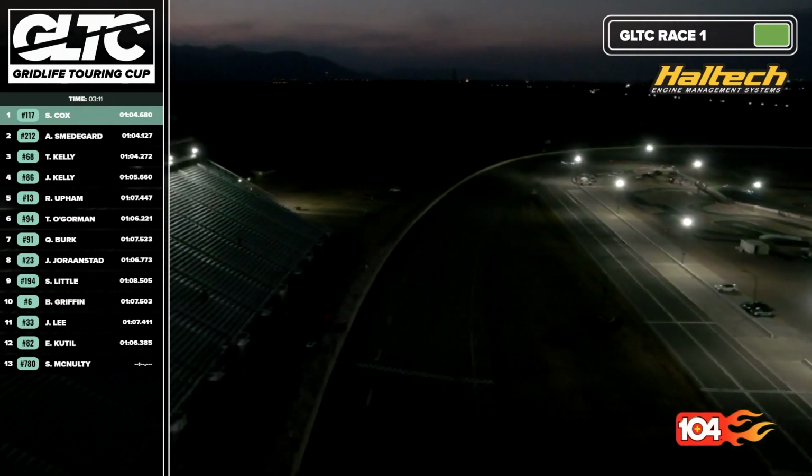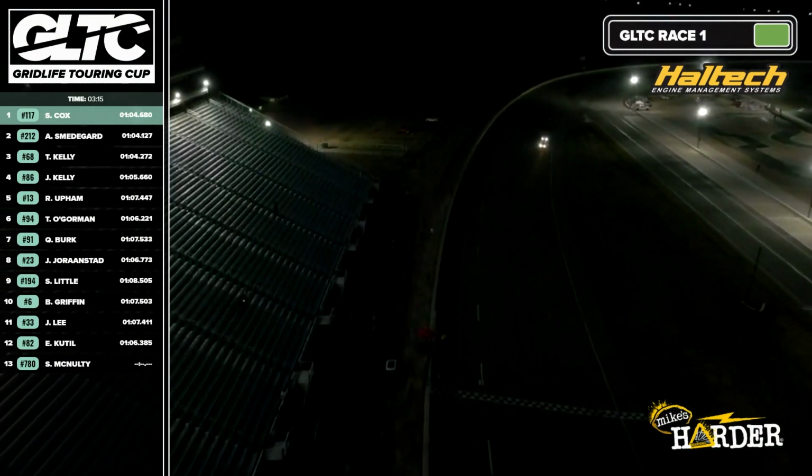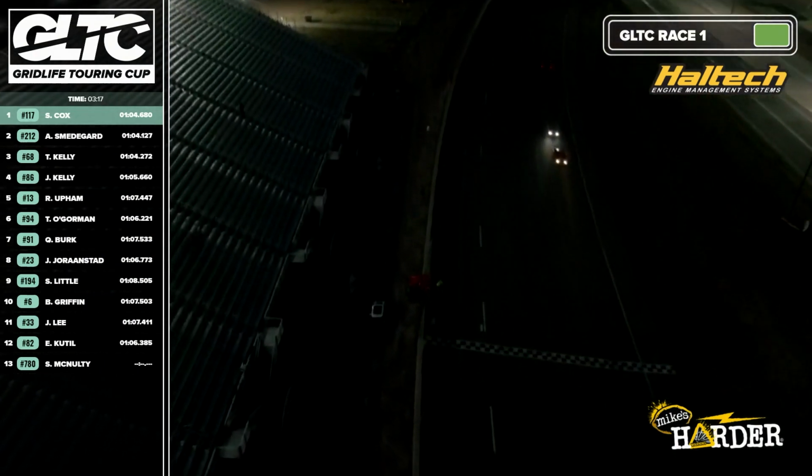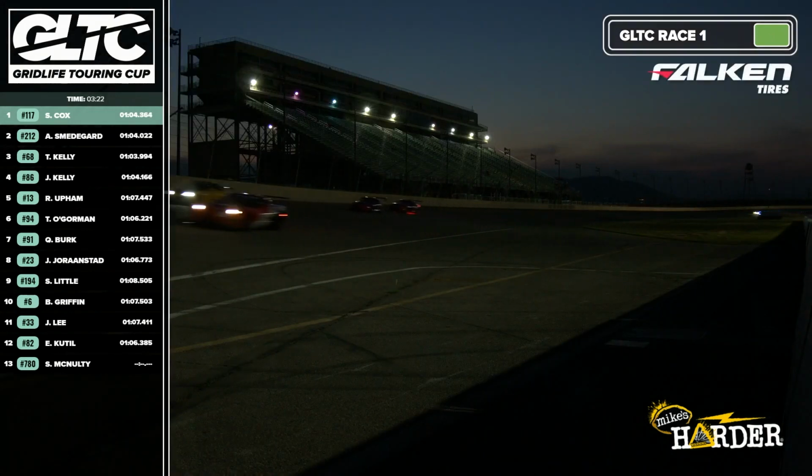Nose to tail coming right onto the main straight here. I'm not sure that Andy's car has the power and torque to make this pass, but we'll see. He's right there in the slipstream now. In the background, the dark cars of the Myriad Motorsports team slipstreaming, drafting together like NASCAR plate racing off into turn number 1.